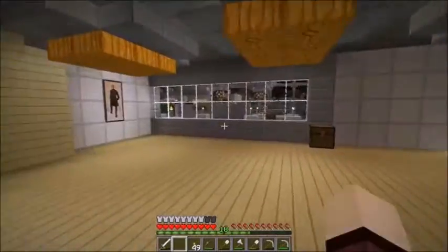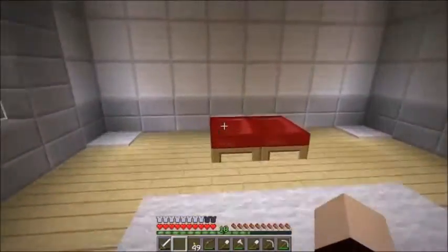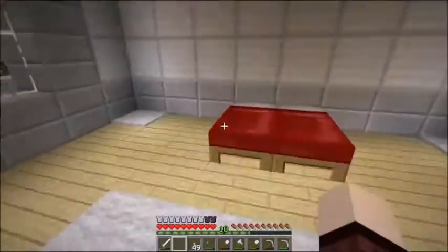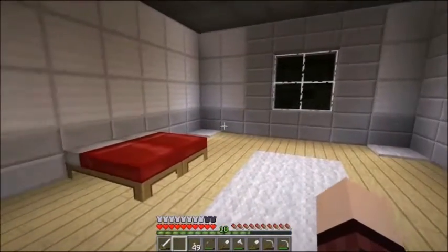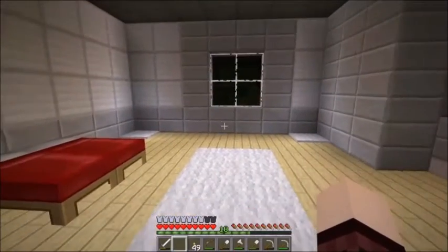Last but by no means least, we have the master bedroom, which is up here. And that is just your standard bed at the moment. I'm probably going to add wardrobes and stuff later, but when I'm decorating a property, I tend not to have a plan from the get-go. I just look at a room and I think, what shall I add to this room? And then I go with that.